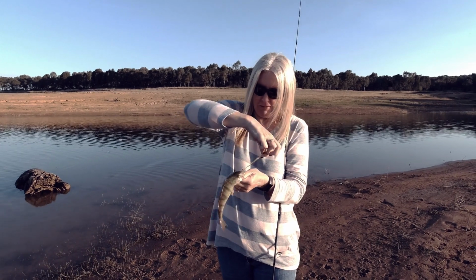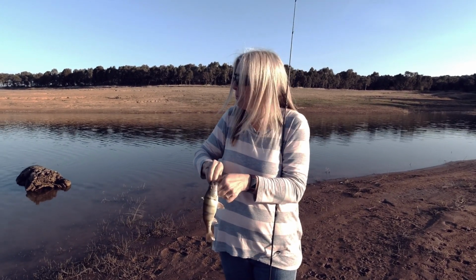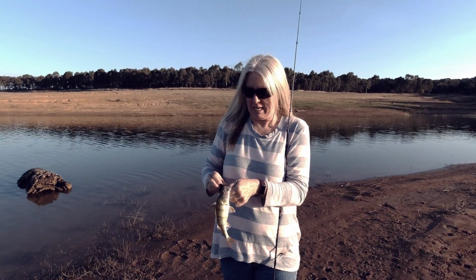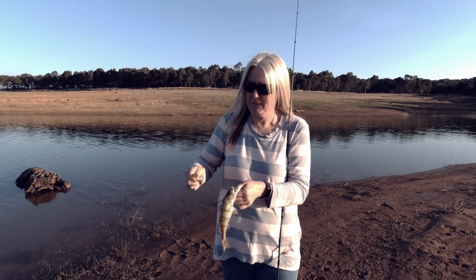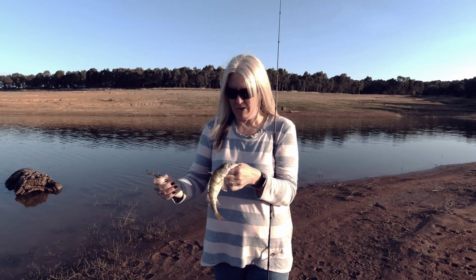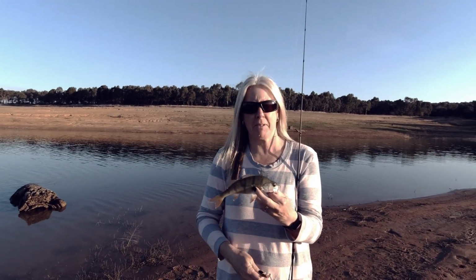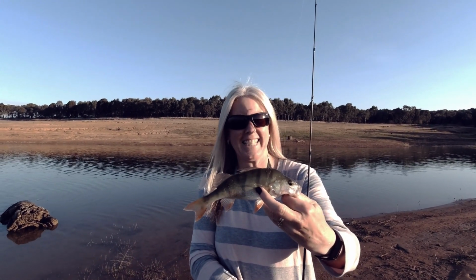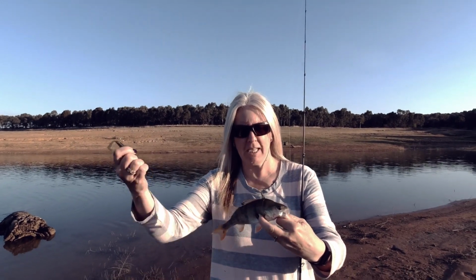Slow rolling it. Oh, I've got half out. Not really. Just along the bottom there, and he banged that one. It was interesting because I've been doing a lift and retrieve on it and didn't get anything, so I thought, oh, I'll just do a couple of slow rolls. First time a slow roll, got one. See, he's not bad. We'll get him untangled and get him back in.